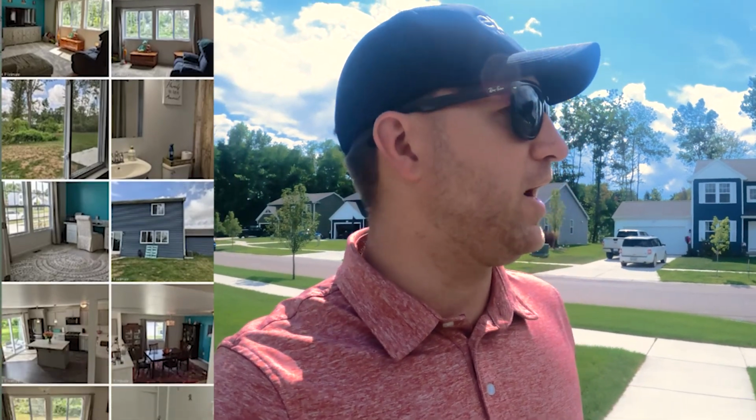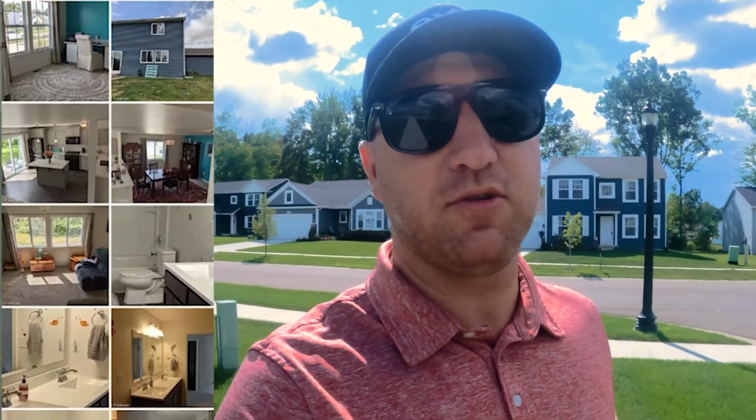I like the subdivision a lot. There's probably like 60 to 70 homes in here. They've opened up some new phases in the back, and they've added, I think, 20 lots. But some of these houses got great curb appeal. There's ranches in here. There's colonials.